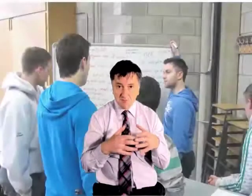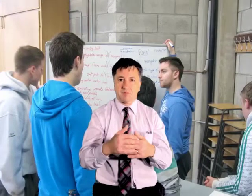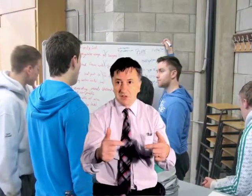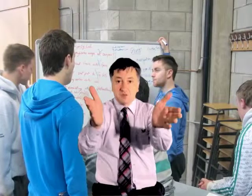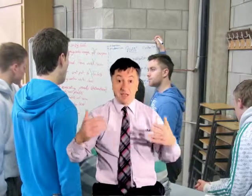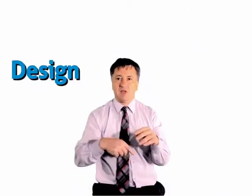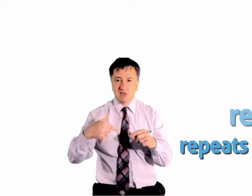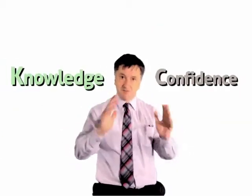The students begin working in small teams, developing a solution step by step, each contributing their own ideas, guided at each stage by the tutor right up to the final build stage. The class gathers and each team presents and tests their finished design. This process repeats, gradually taking on more and more complex problems as students' knowledge and confidence builds.